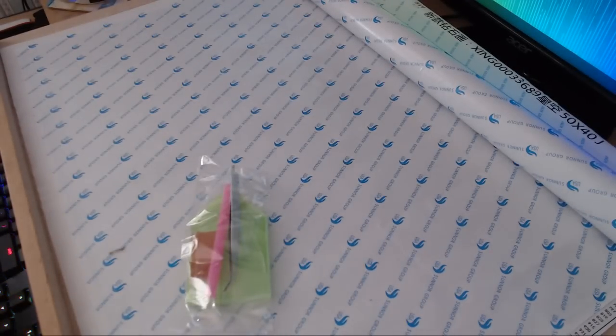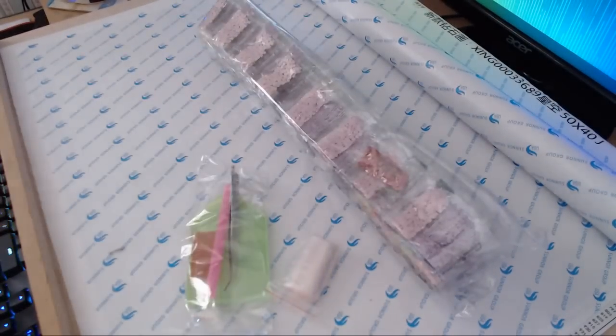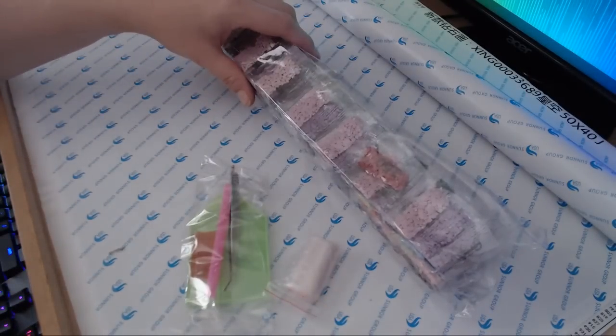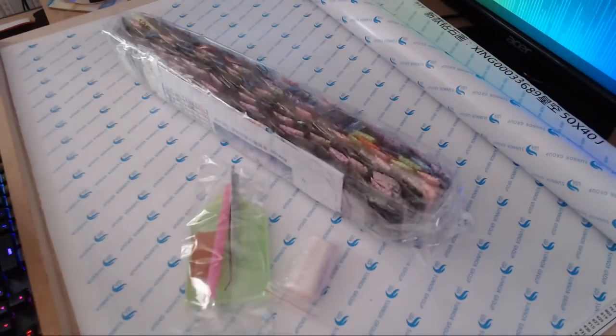Ooh, what's this? We've got some baggies. And there's all our drills. Wow. There's just a few drills there. I don't know how many colours there are in this painting. It looks like there's going to be quite a few. And we also get an inventory sheet, which is cool. Right.